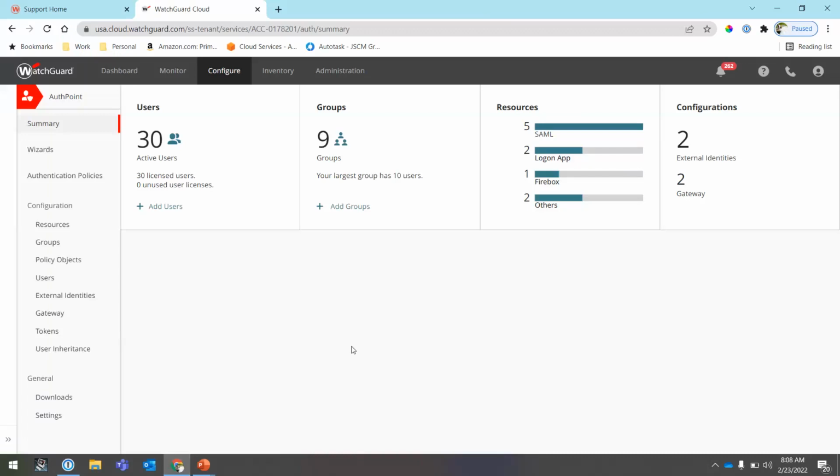So OffPoint is a purely cloud-based service, meaning that it's all done through WatchGuard Cloud. There's not an on-prem server or piece of equipment or anything like that that you have to be running. It's all managed through WatchGuard Cloud. The only thing that we ever have to worry about installing in the network is the initial connector to get our connection set up between our environment and Active Directory, which I'll talk about a little bit more in just a second. And if you are going to be doing the logon app, which is what is requiring your users to implement MFA when they are logging into their computer.